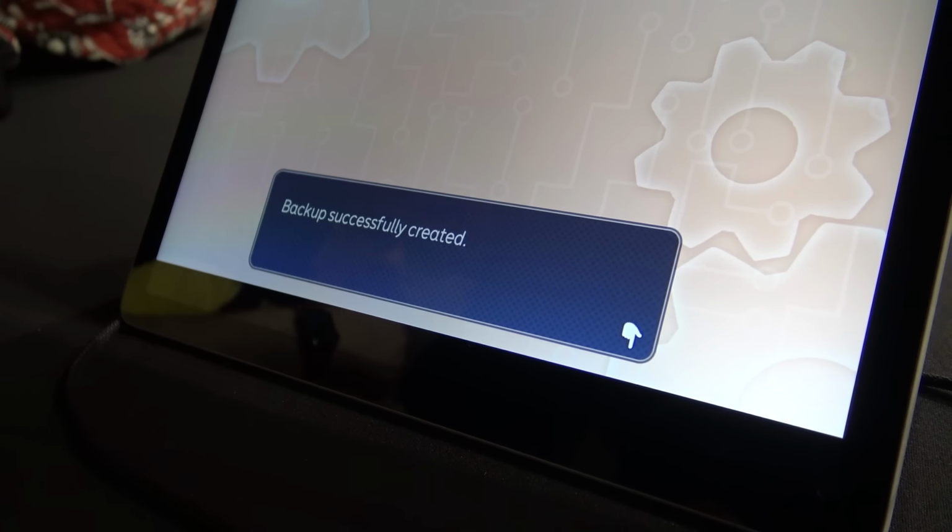And it may take a second. If it pops up with the finger icon, don't touch it. I don't know why it pops up before it's done, but whatever. Okay. Time crunch and all. Alright, good to go.